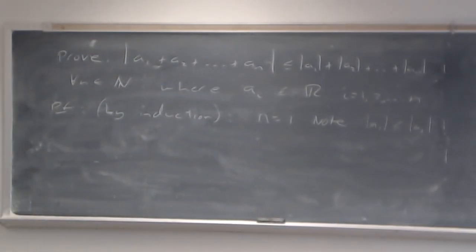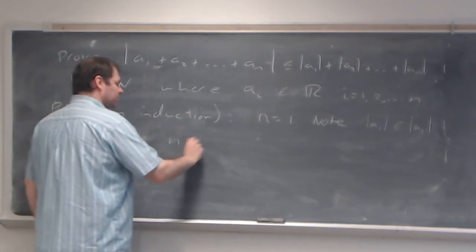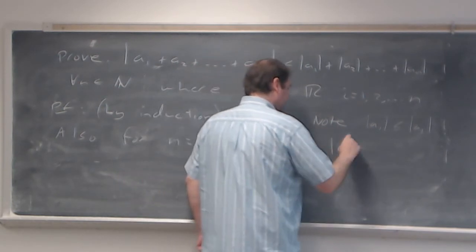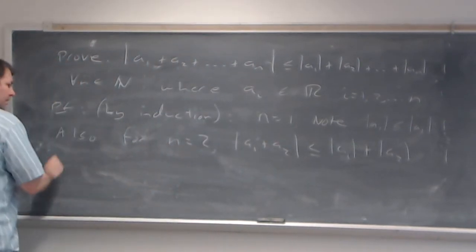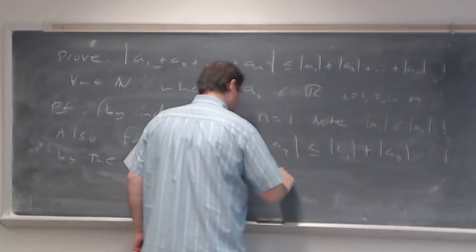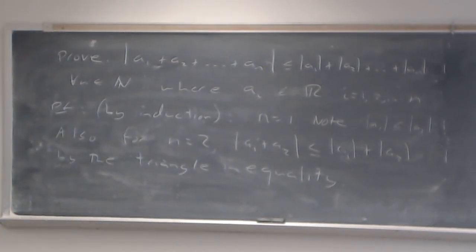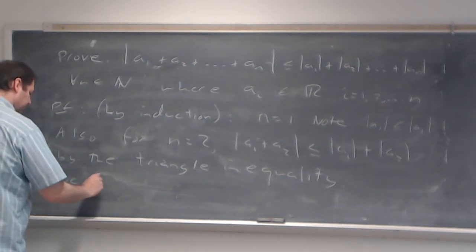That's good. Also, for n equals 2, this isn't necessary to write down, but it's good to remind ourselves that the absolute value of a sub 1 plus a sub 2 is less than or equal to the absolute value of a sub 1 plus the absolute value of a sub 2, by the, what's the phrase I'm going to write right here? That's right, the triangle inequality. Good. Now we want to extend it. So how do we extend it? We assume the statement is true for n equal to k.